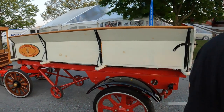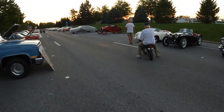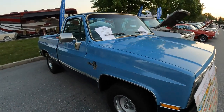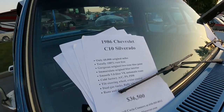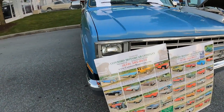Oh, here we go. Got a little Trail 70. I got one of those. I got to get it running one of these days. It's a 70H. Another square body truck. Short box. Yeah, 36.5. Pretty clean. I don't know if it's quite as smooth as those other two, but it's definitely a clean truck. He's got a lot of stuff for sale.